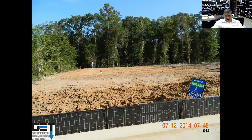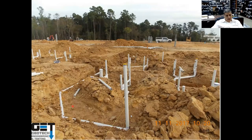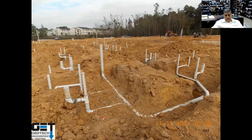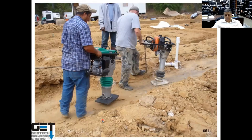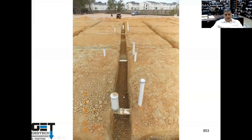This is your pad there. You set your forms. Watch out for these plumbing guys, they just tear up everything. You've got to go behind the plumbing guys. You compact your soils around the plumbing lines. Nice and clean grade beams. Take the trash out of the grade beams.